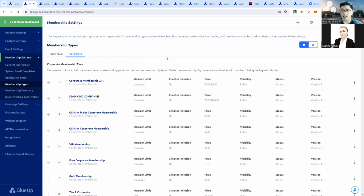You're also going to be able to collect online payments. We do have an integration with Stripe Express that works very well for our clients in Europe. And of course, we also have an integration with Xero or QuickBooks for accounting purposes, because invoices are sent automatically from the platform for applications, renewals, event registrations, and things like that.